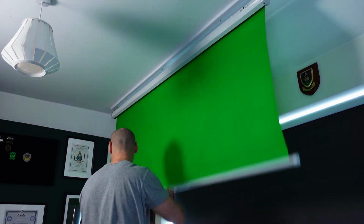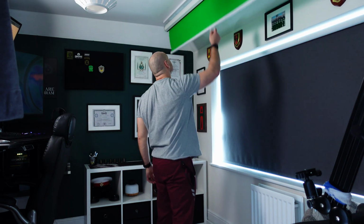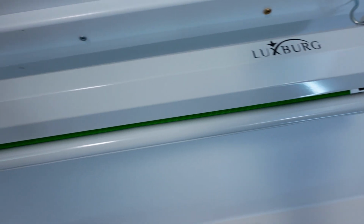If you want to have your floor space clear, I would advise going for the Elgato green screen MT. This was not available when I bought mine, so I've got a Luxembourg wall-mounted green screen that is, funnily enough, actually not available anymore. The Elgato green screen MT is available for about $130 in the US and £140 in the UK.